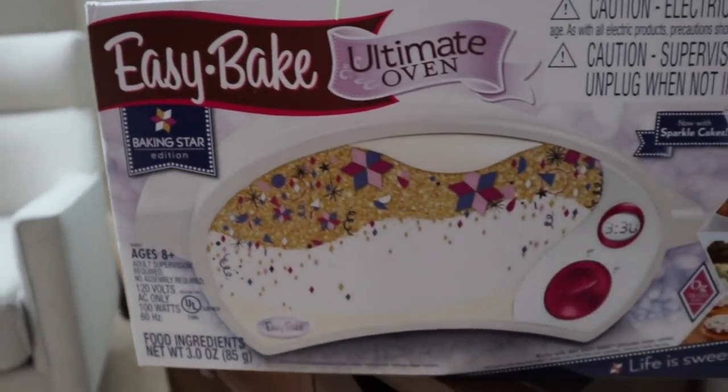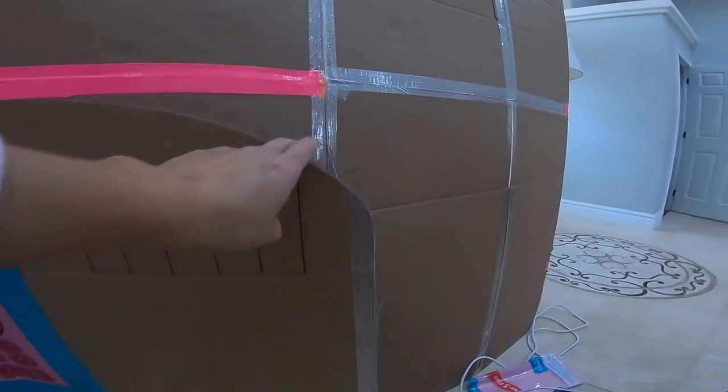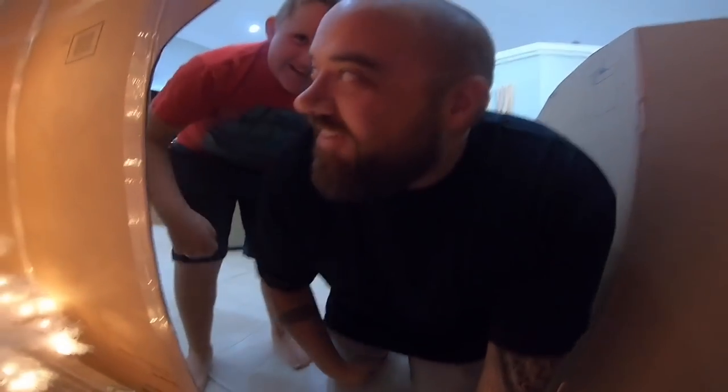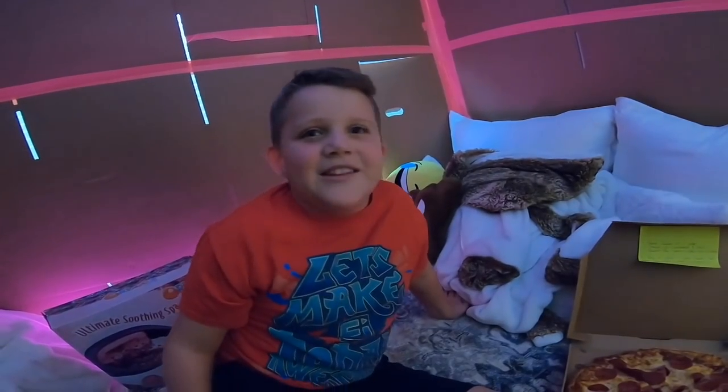When I was younger, I used to love these. Easy bake oven. This really inspired me to build the coolest, no boys allowed, girl box fort ever. It's working! Yeah! Get out of the way! Carl! No boys allowed! Wait, this is an escape room, you guys! Uh-huh. Jinger! Wait! She's taping us in! No!